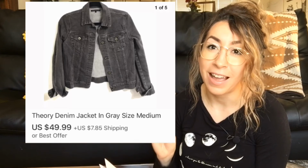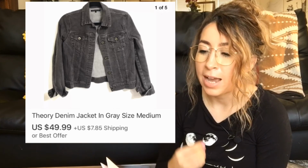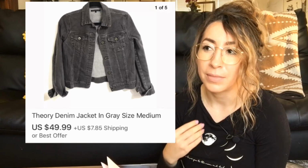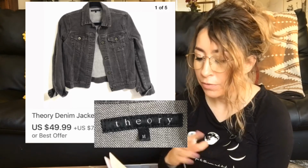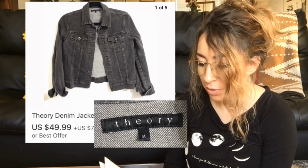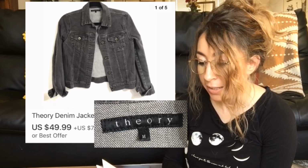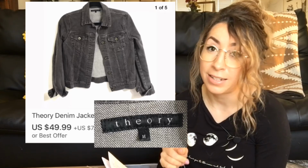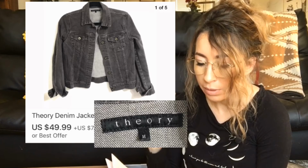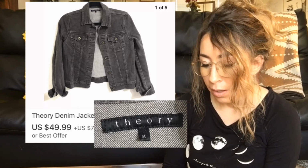This next jacket I actually sat on for quite a while, which I was really surprised because this is a brand that I love picking up. So this brand is Theory, and this was a black denim style jacket. It was very cute, and I just could not believe I sat on it for so long, but it was definitely worth the wait. It did sell on eBay for full asking price of $49.99. I would definitely 100% pick it up again if I found it.